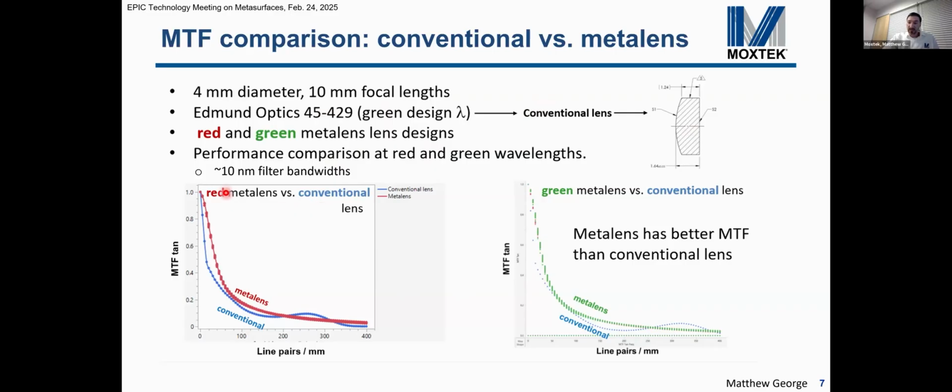Perhaps surprisingly, these Moxtek visible meta lenses show better MTF contrast than the simple singlet. So overall, this was a very encouraging result. Again, these reported MTF values here are maybe lower than one might expect because these are large diameter meta lenses and the source bandwidth is fairly large for this type of hyperbolic meta lens design.